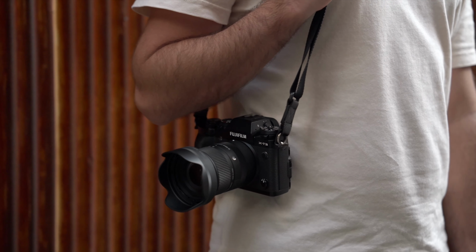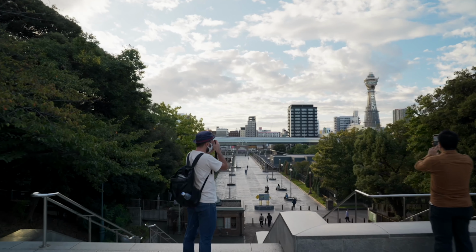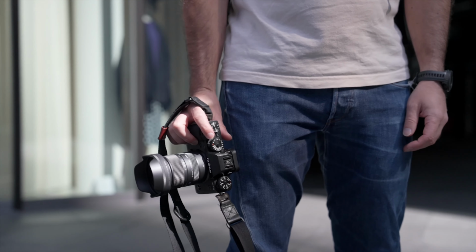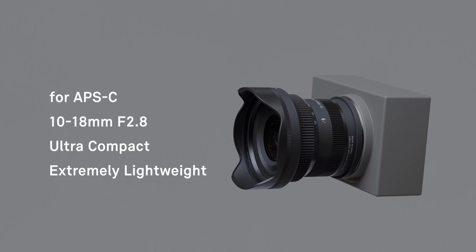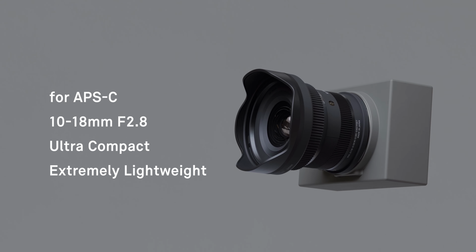If you want to enjoy your photography by taking your camera out more often and taking pictures in more situations, then APS-C camera may be the best choice. We believe that the new 10-18mm F2.8 DC DN Contemporary, which is designed for APS-C camera, is the perfect ultra-compact wide-angle zoom lens to carry with it.